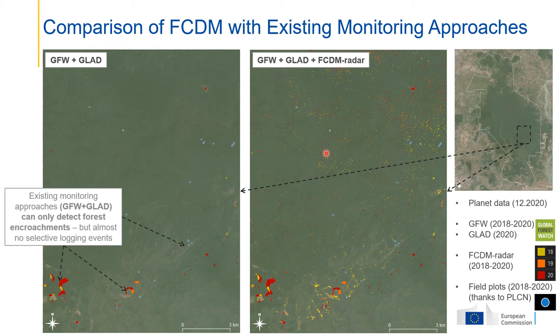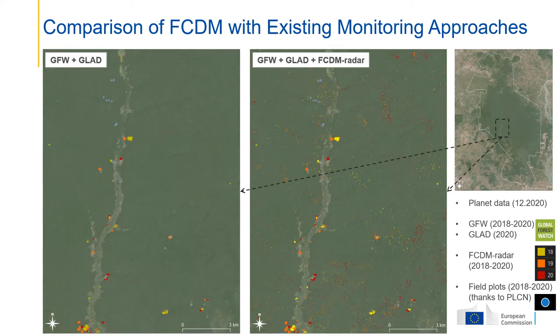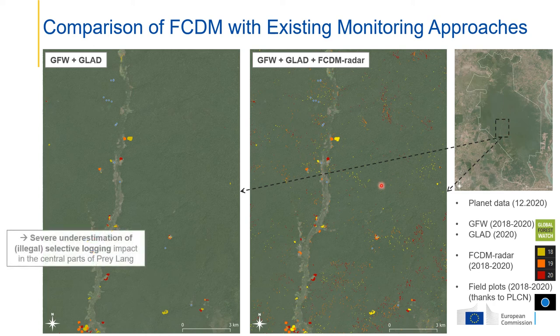field plots. The situation totally changes when adding FCDM data. Now we see there is something going on in these different years. Similar situation here in the central parts along this river. When looking at the Global Forest Watch data alone, we would have a severe underestimation of the illegal selective logging impact in the central parts of Prelang. Not so for the FCDM data, which shows it in vicinity of these collected plots, but also you can see clusters over the different years.